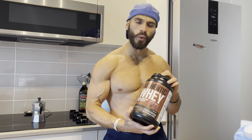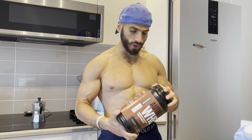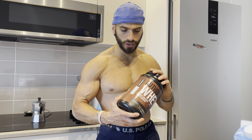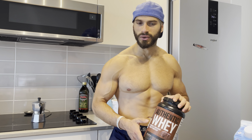ISO, but I wouldn't go for the ISO. If you're someone that's on a budget, go for a whey protein. That whole thing, 30 scoops for $40. 1 scoop is 27, maybe 24 grams of protein. Guys, $2 for 24 grams of protein. It's a no-brainer.